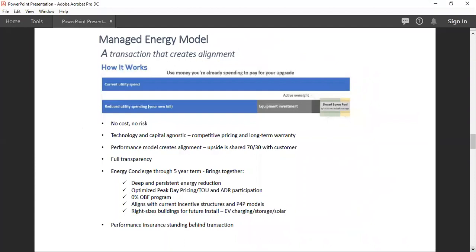So we take 12 months of their historical usage and say, that's a fixed amount now. We put in the equipment that is going to save money, and out of that reduced utility bill, there's now a gap between the old and the new bill. So with that, we pay ourselves back for the equipment that we put in, which is typically about $100,000 worth of equipment. And there's an active oversight fee, which is a source of this management. So we're managing the building and keeping it scheduled and all that according to the customer set points.